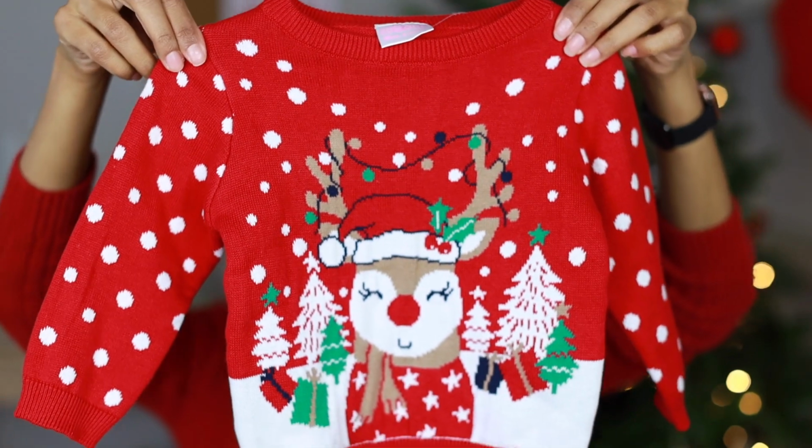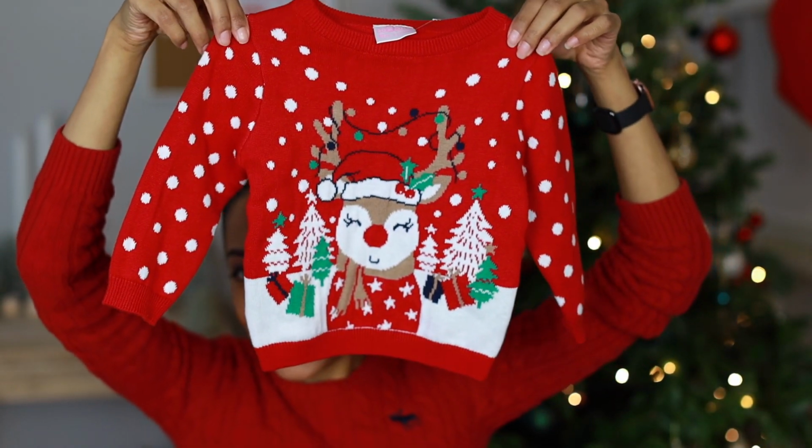warm and cozy. And of course, they had some Christmas jumpers as well, which I could not resist picking up. This reindeer jumper is just the cutest thing ever. And again, this one was only £5. And I thought, you know what, for a 10-pound outfit, it was definitely worth it. And they go really, really great together. So I think this is going to be really, really cute.